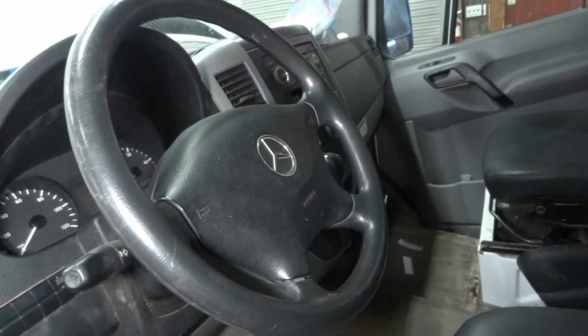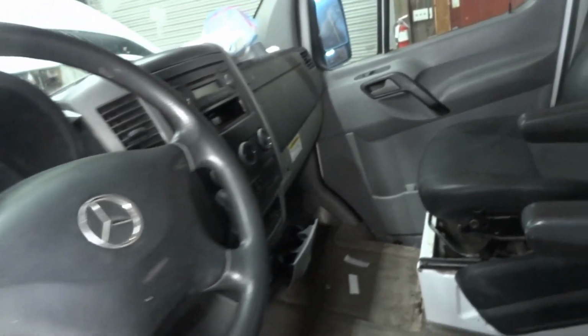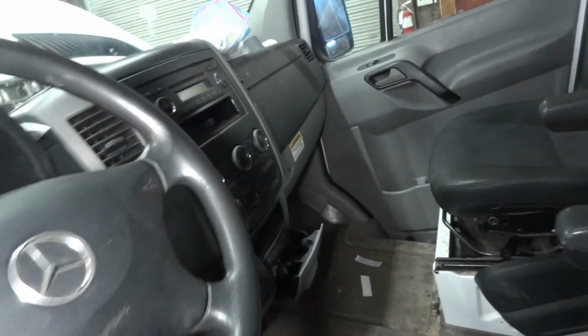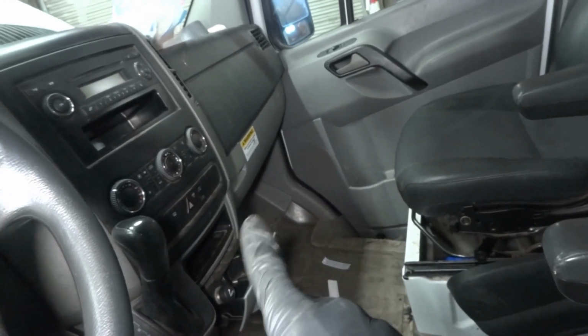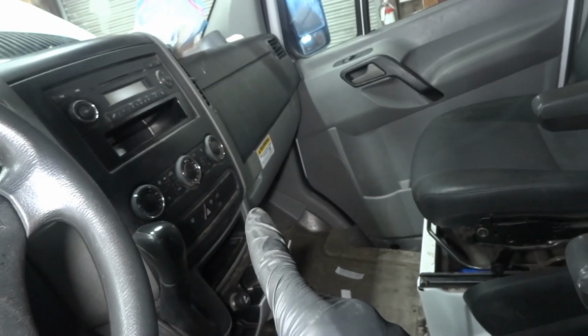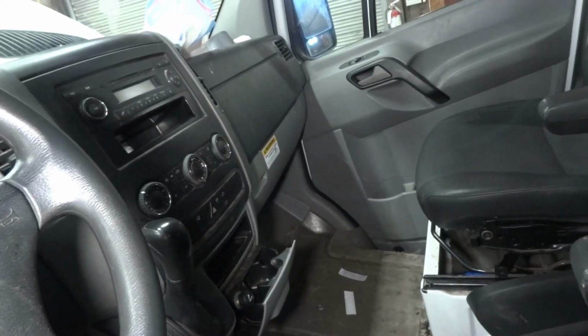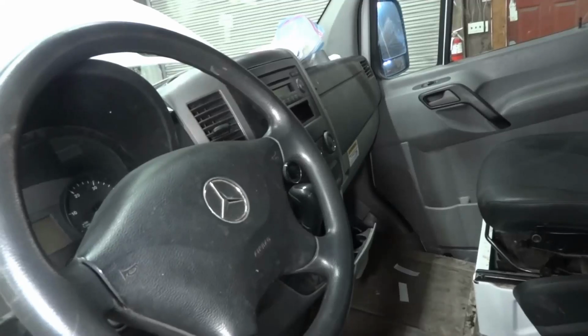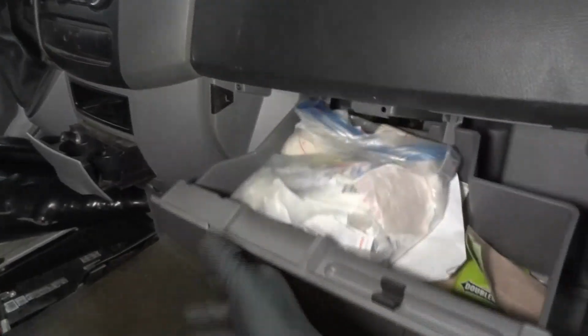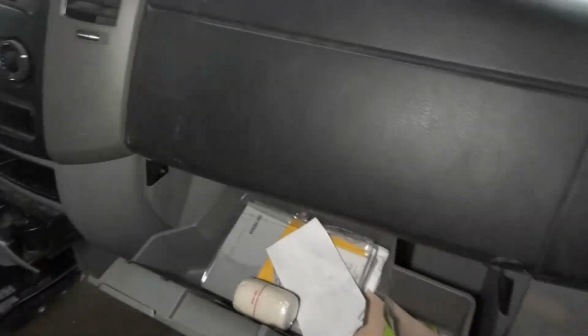So we're gonna have to get to the regulator. The regulator and the blower motor is on the passenger side behind the glove box. So we're gonna go to the passenger side and remove the glove box so we can access the blower motor. So now let's do that. So we are here at the glove box. We're gonna remove it. So let's get this stuff out first.